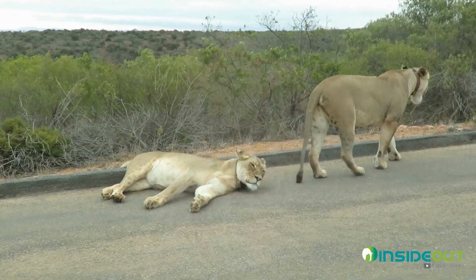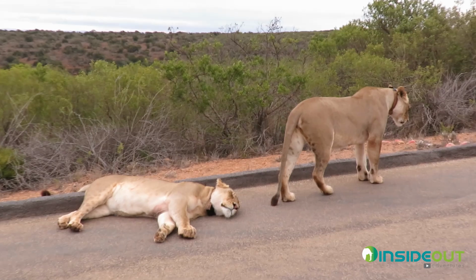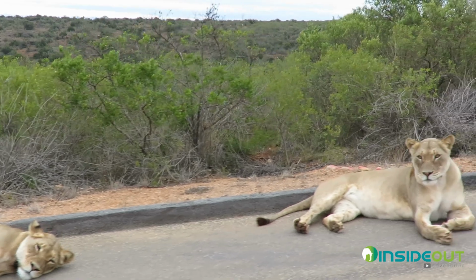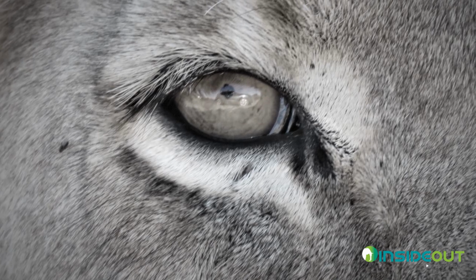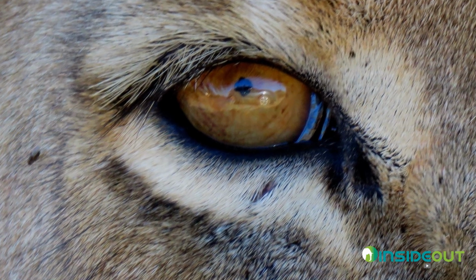We have had many lion sightings in the Addo. With the exception of this trip, I think we've almost always seen lion at the Addo. A few sightings that stand out are where these two females were on the side of the road, and we had the opportunity to take a photo very close up of the lion's eye with the reflection of our car.